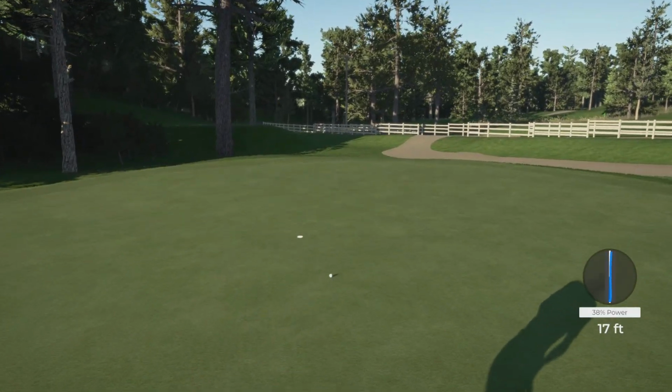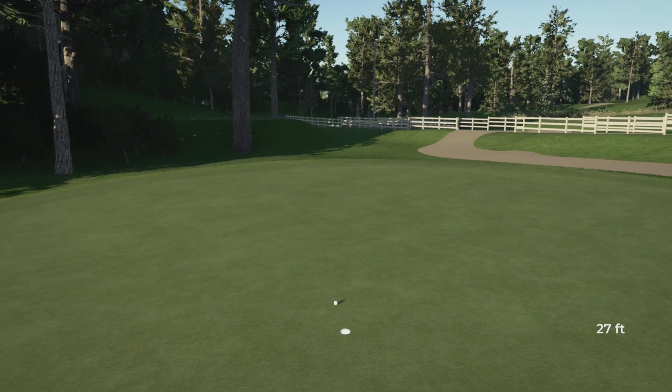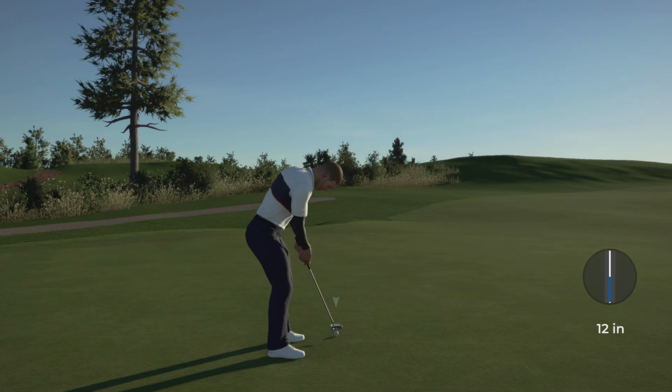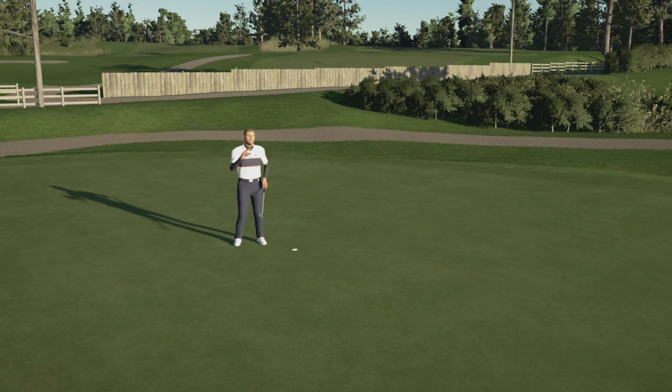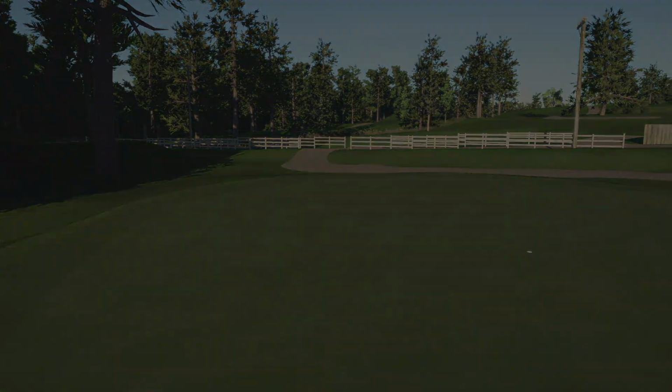That should start to turn. Have we drained this, by the way? No, it didn't turn as much as I expected those last few feet. It's going to be another solid par, but really disappointed with my approach shot into the 3rd green there. So I will remain at 1 under par.